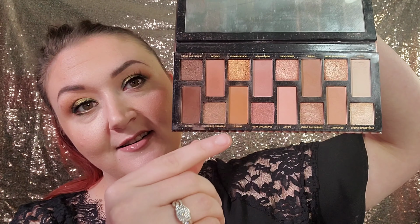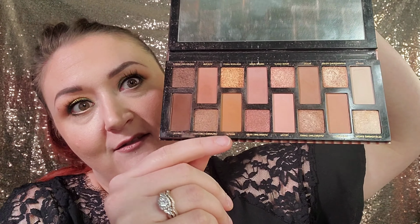If you can see, you could have every neutral tone in there you could ever ask for. You can take this palette with you on a trip and you would have every single color you would need to create a daytime look, to create a nighttime look. It's just gorgeous. I said I'm not going to swatch everyone, but I feel like I got to do something that was kind of similar to my other color. But yes, that is the Too Faced Born This Way.